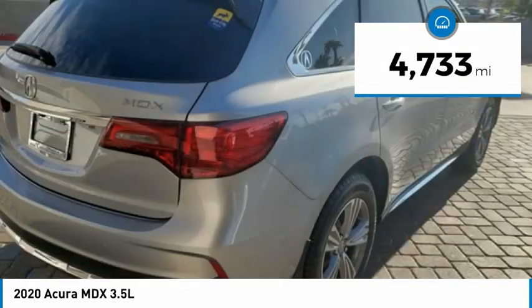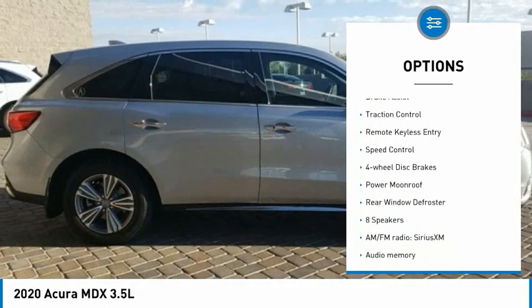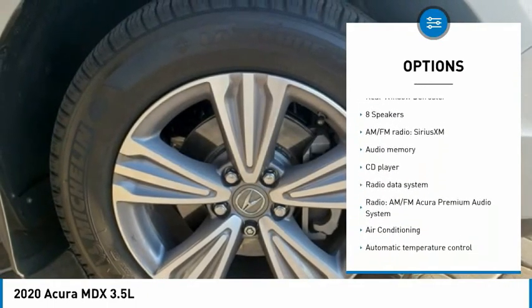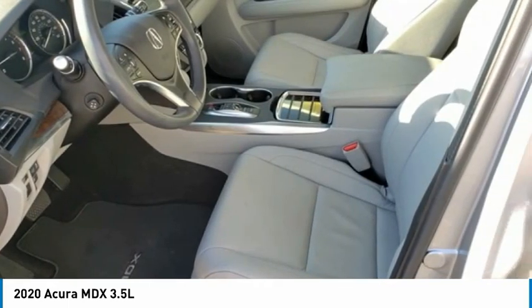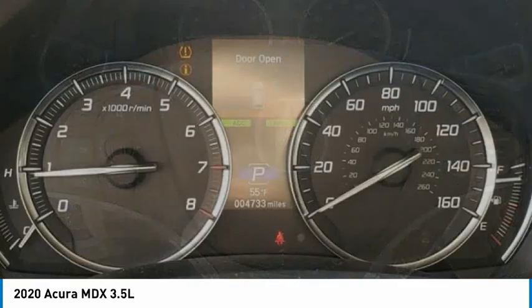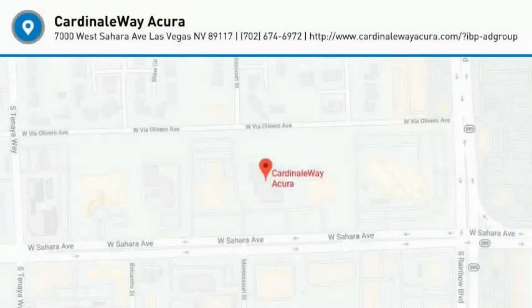Here are some of this vehicle's great options: electronic stability control, alloy wheels, power liftgate, brake assist, traction control, remote keyless entry, speed control, four-wheel disc brakes, power moonroof, rear window defroster. A vehicle like this doesn't come along every day. Come in and get it before someone else does.